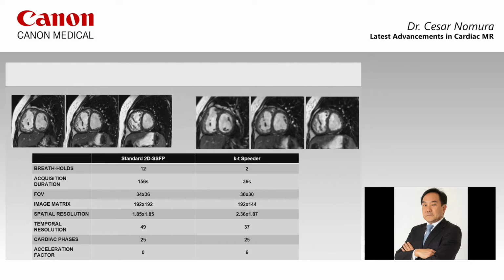Just to compare, this is the regular one. This is with a speeder. In this one it is 12 breath holds. This is 2. In the majority of cases we split in 2 or 3, and you save a lot of time. It's 156 seconds here, and here it is 36 seconds. Resolution and temporal resolution are quite similar. If you really take a look, the image quality here is better, but it's still a diagnostic image. We can see the septal bouncing related to the pulmonary hypertension, and we can do good measurements. So why not go for a shorter scan time compared to having a very nice image quality?